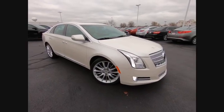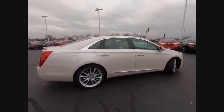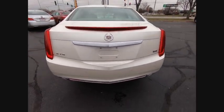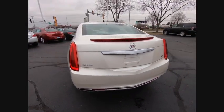You are going to love the 2013 XTS. The Cadillac XTS will have every kind of feature you can think of. It comes with a spacious high-tech cabin and is packed with lots of safety features. It is a full-size luxury cruiser, a pleasant ride for any Caddy owner, and is priced below $25,000.